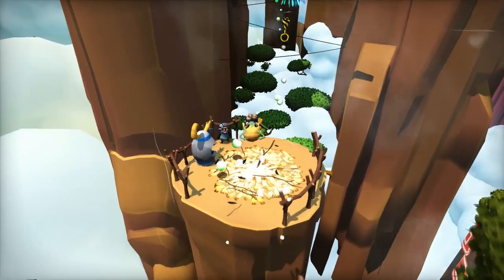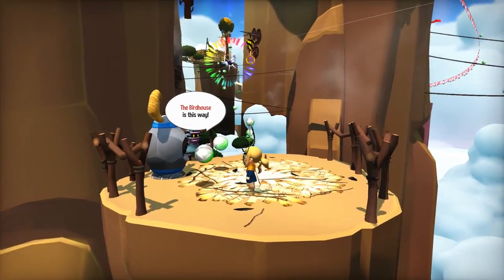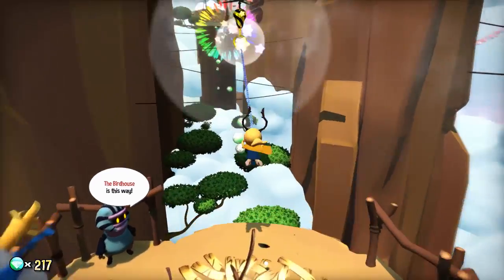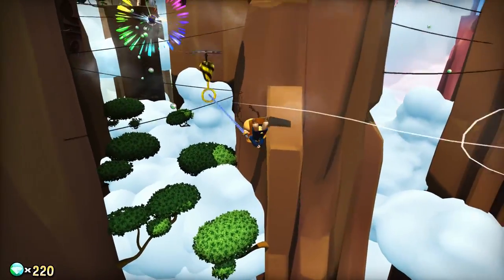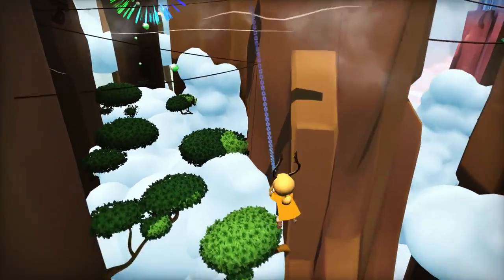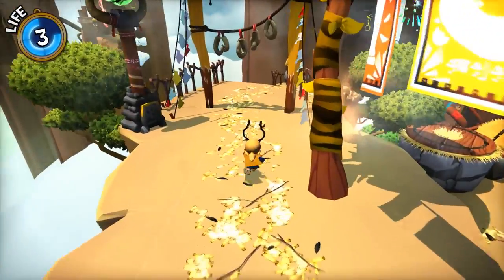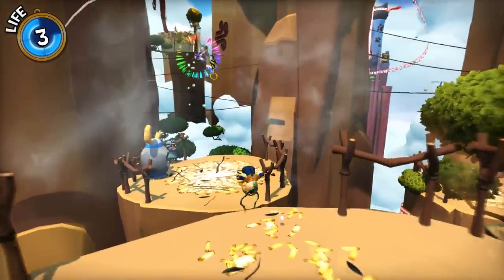Oh, remember when we were in the windmill and we had all those weird birds? Oh my goodness, look at that. What is that? Oh, why are they making me do this? Oh, I've got to get on the jumpy buddies. Oh, I hate this already. I regret my decisions, guys. Why did you let me do this?